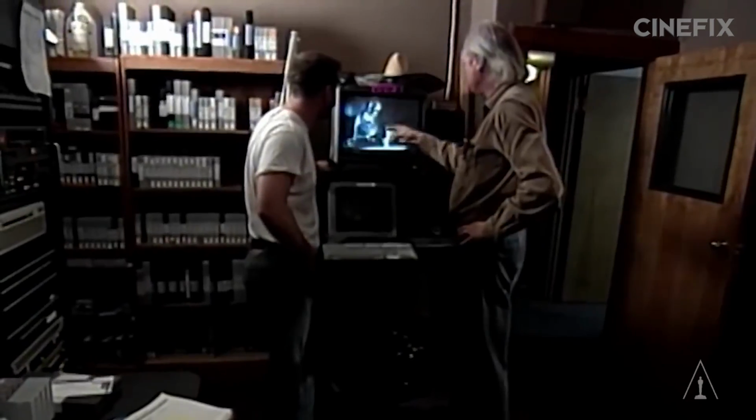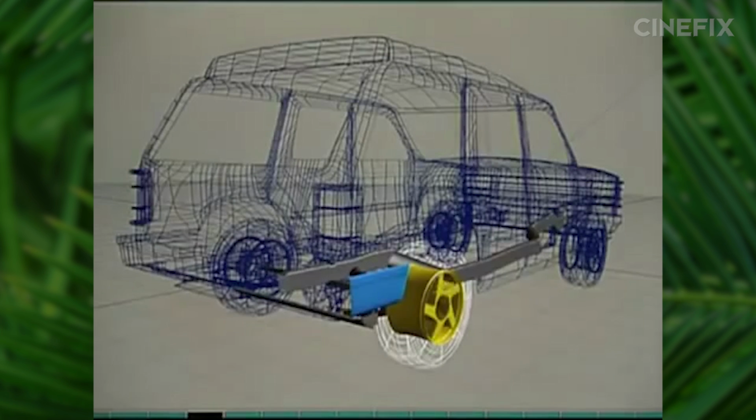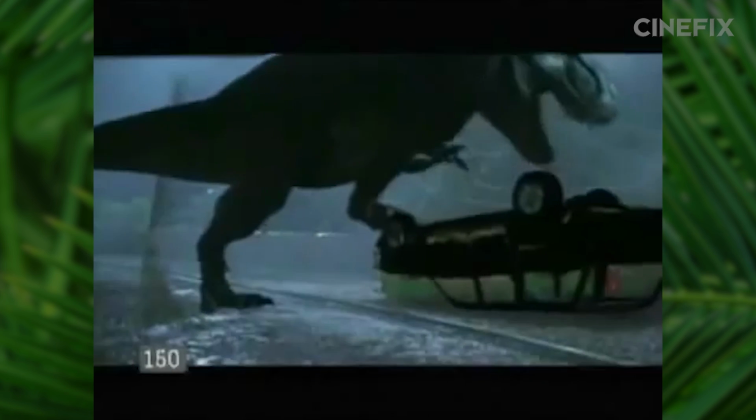Yet to Spielberg's eye, the interaction of the CGI T-Rex tossing around the real-world Jeep like a hockey puck still didn't scan. As before, ILM saved the day. The original Jeep was digitally painted out and replaced with a CGI Jeep mocked up completely from scratch. But this paled in comparison to the heavy lifting they were about to undertake in post-production.